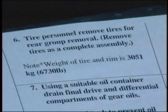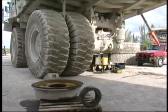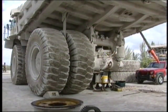The document refers to the job steps of removing the tires as a complete assembly, which are elaborated on in a different additional page. An immediate hazard is identified with the statement, "Note the weight of the tire and rim is 3,051 kilograms or 6,730 pounds." An immediate remedy is then noted on a different page with the language, "Observe all safety precautions related to tire removal. Stand clear of tire and lifting arm during removal." These very detailed remedies are noted even though a subcontractor will assist in the tire changing portion of the job.